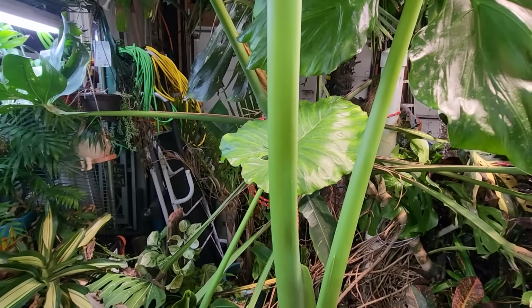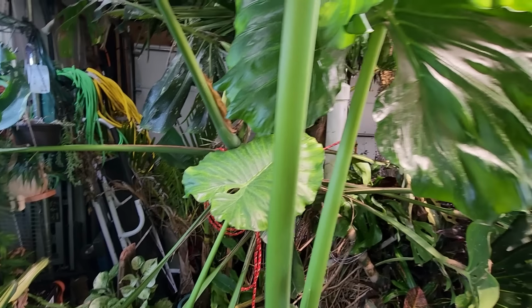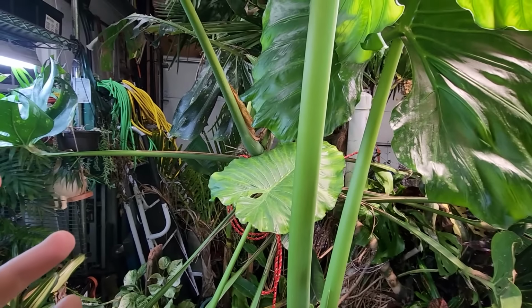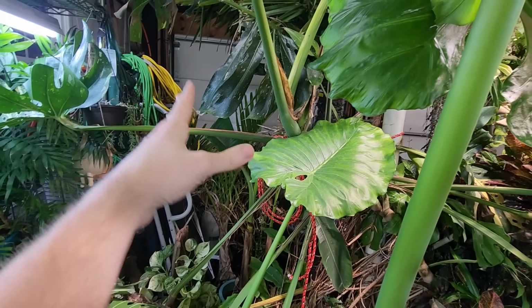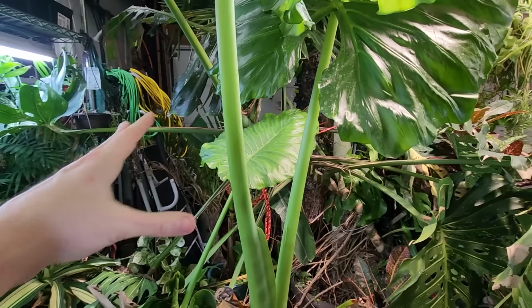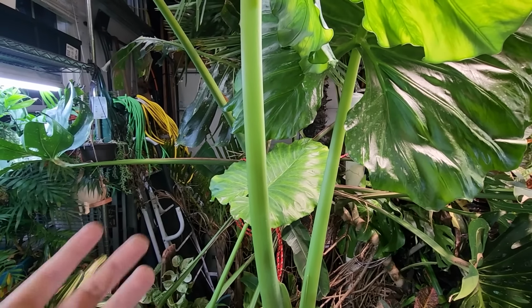Things are really crammed in here right now, and that's because there are so many things inside because of this Arctic blast. I had to push everything this way to make room for plants that you can't really see, but they're over there by the garage door. I've showed them before.